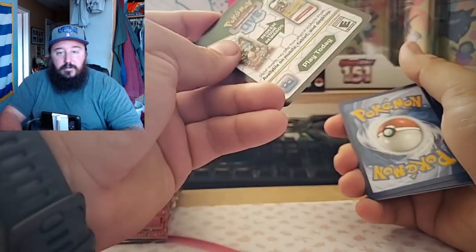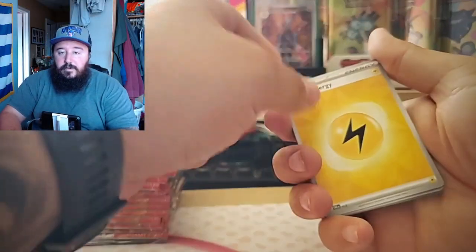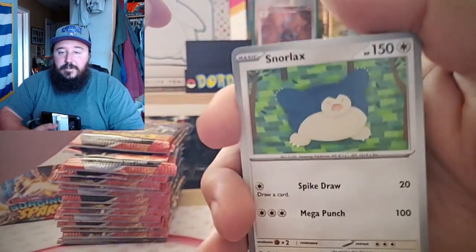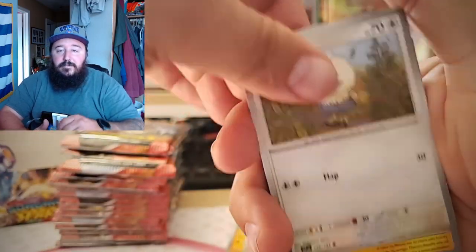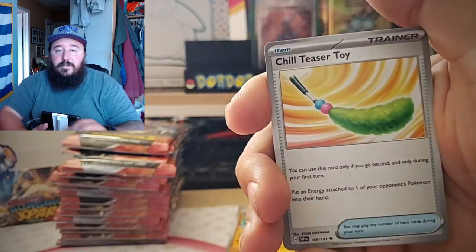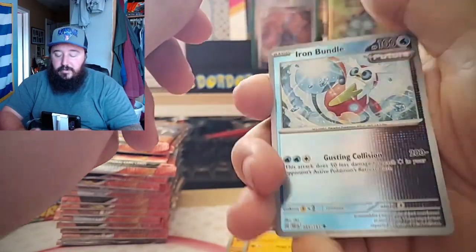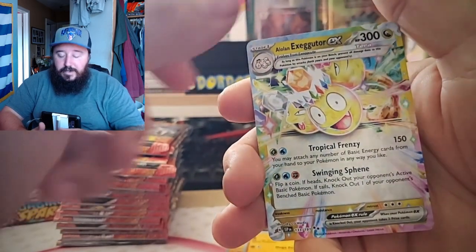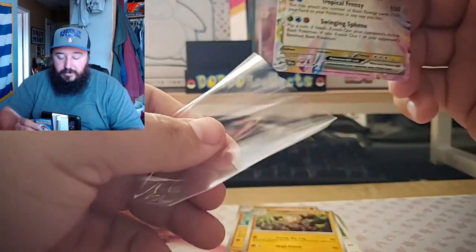Code card. We'll do the card trick. One to the front. Got the electric. Snorlax. That's a really cool art. Snorlax. Looks funny as anything. Primeape. Rufflet. Kilowattrail, Weird Duster, Taurus, Iron Bundle, that's the reverse, Call Bell, and we got the Executor EX. Not bad. That's a good hit for the first pack. Let's hope we can keep up the momentum with this one. Put it in a sleeve. Put that off to the side.